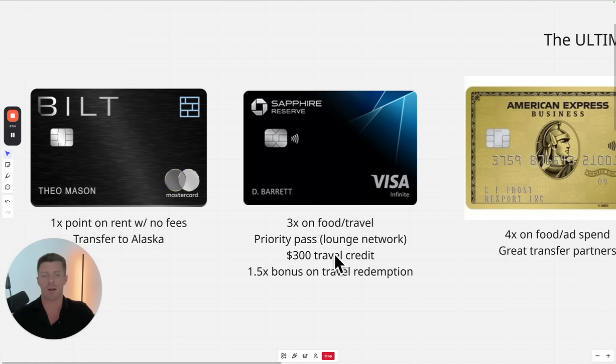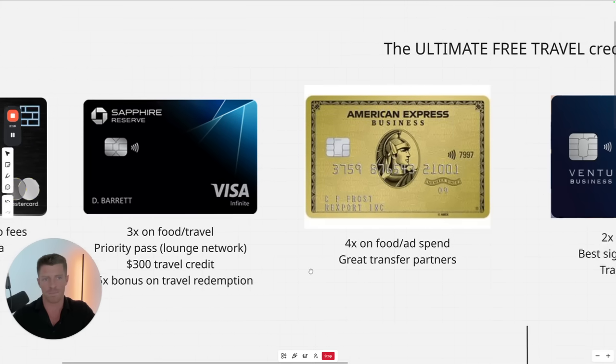You get a $300 travel credit that you can use every single year, and if you do redeem your points inside of Chase Ultimate Rewards, which I advise against because you're going to get screwed with the point redemption value, you do get a 50% bonus on that redemption. Another cool thing is you get TSA Pre and Global Entry credit inside of this card as well.